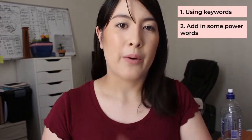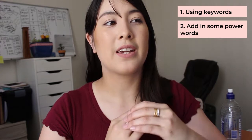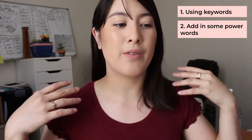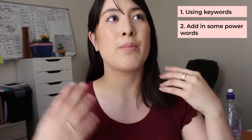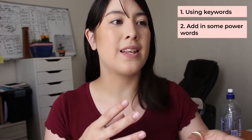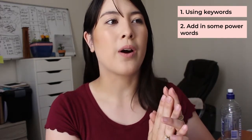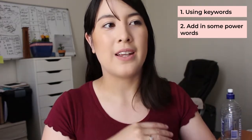Number 2 is power words. Now, power words are really great for giving your pin a bit more diversity and a bit more character. So you can add in a power word to say, like, this is 5 amazing ways that'll change your life, or read this before you do that, and stuff like that.